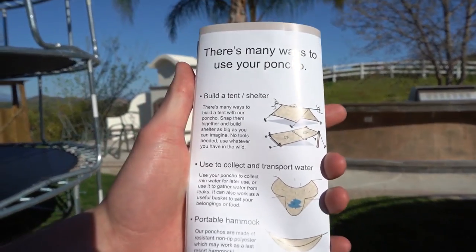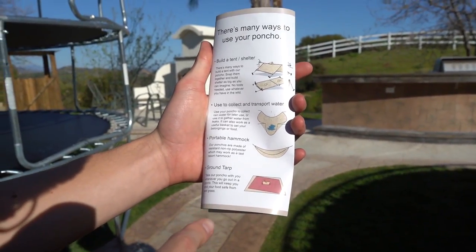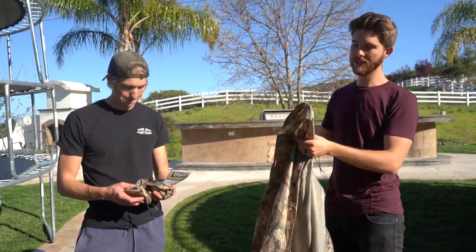Many ways to use the poncho. Build a tent shelter out of it. Use it to collect water. Portable hammock. Oh, it's a portable hammock. Would you look at that? And it's a ground tarp. Oh, so it's got multi-uses. It's a privacy curtain, emergency stretcher slash carrier. Use as mattresses, pillow, or blanket. Use it as a backpack. Cover your tent. You know, if you're trying to survive in the wilderness, you'll go through any kinds of intense measures. Just survive. Being squished.